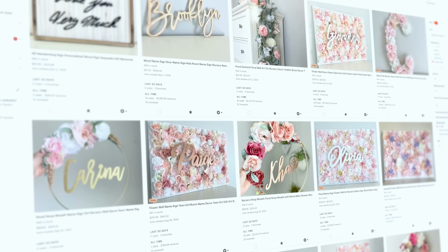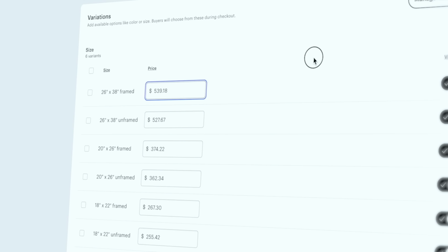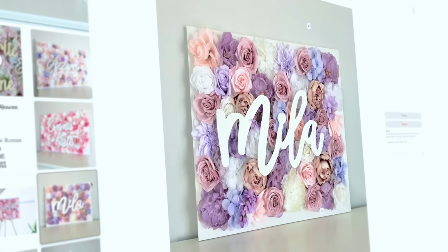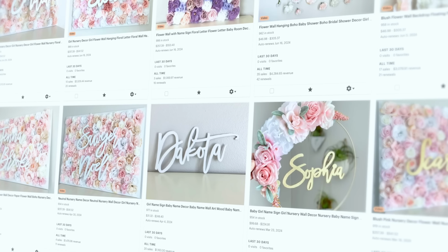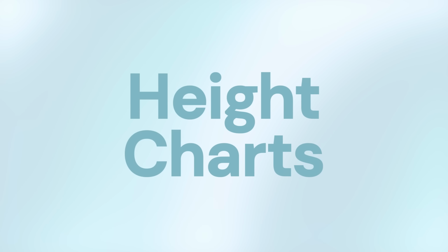For me in my shop, Begonia Rose Co., I sold very large nursery wall signs up to 4 feet in size, and these were over $1,000. Now, I was shipping these to places like Egypt, Dubai. These were very unique, highly customizable, but also very large in the size and scale. For a couple of years, that drove around 80% of my revenue, even though it was probably only 15% of my transactions. Other ideas that are large in size and scale would be toy chests, hairband holders, or height charts that go on the wall.